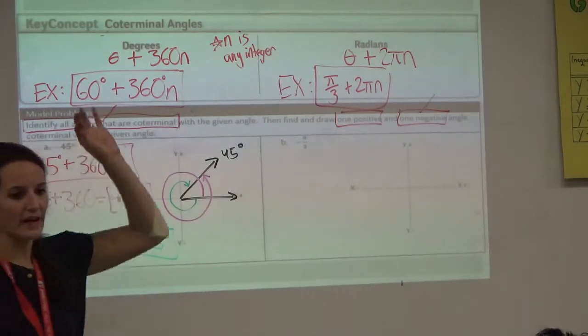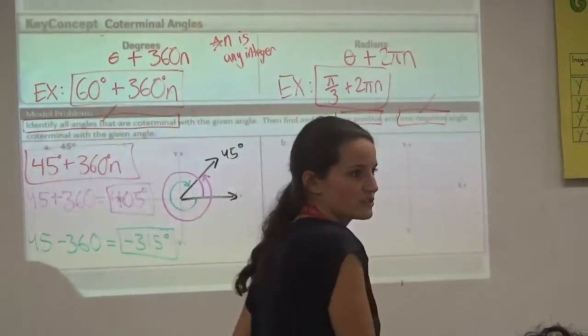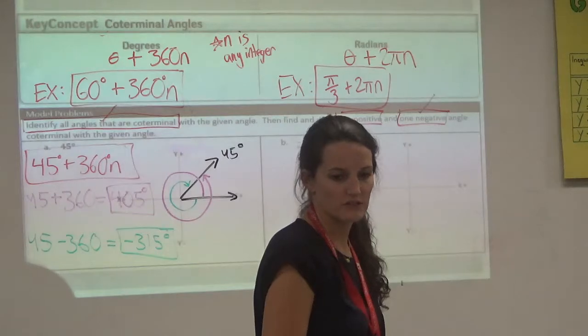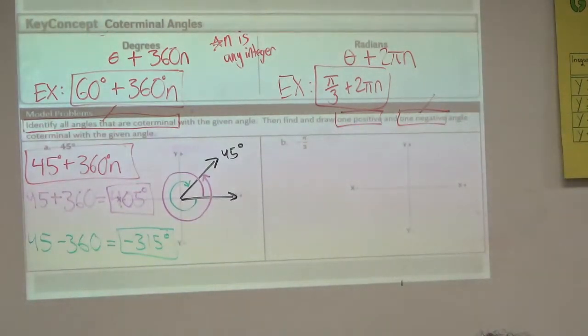Okay, I want you all to try that. Not the one to the right, the one right below that's in degrees. We're going to come back and do radians, okay? Go ahead and do negative 30 degrees. See what you come up with.